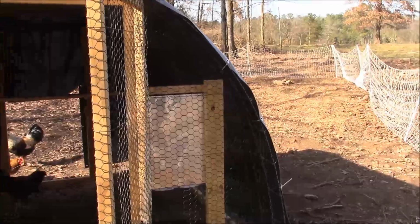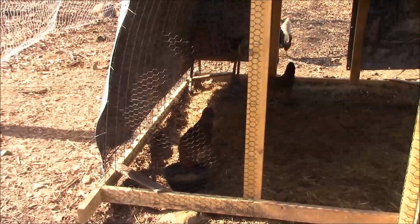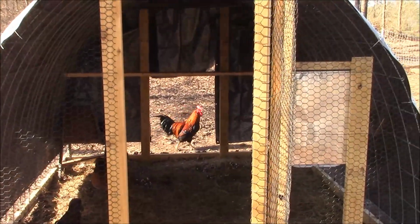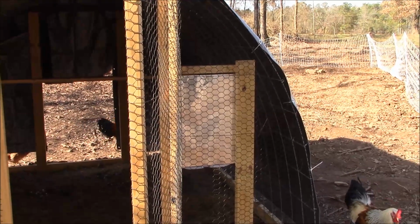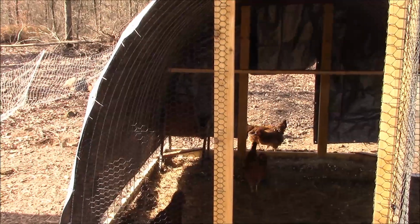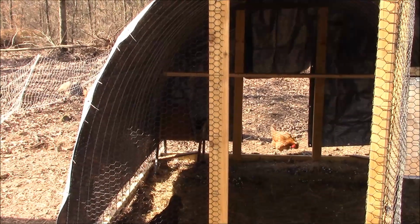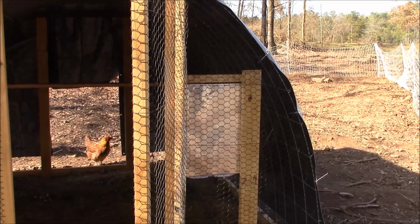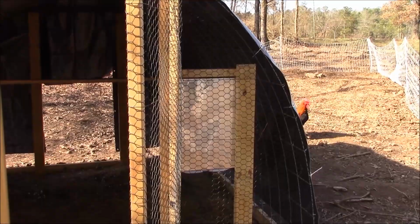Now I could put another one down below, and then I could put 2 on this side of the door also, so I could get 4 in there. But I've only got 5 laying hens in here with Wild Berry. And they've got another nesting box they've been using, an old chair with a wooden crate thing in it. The chickens don't care where they lay their eggs. So I gotta throw some old hay in there and we'll see if they take the bait.